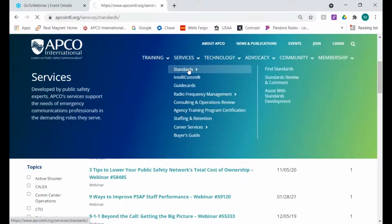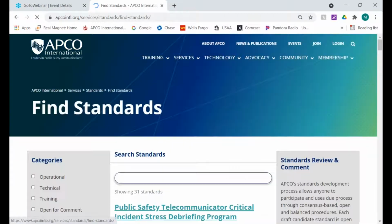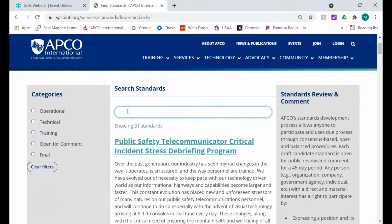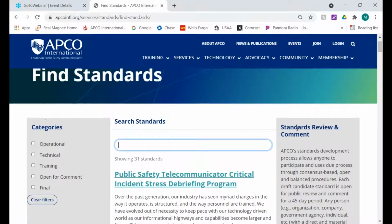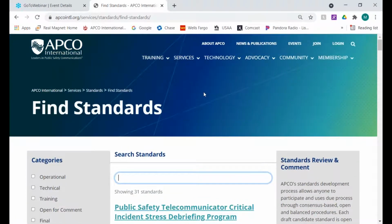Another place that we use filters that I want to show you is on our standards. We have quite a few standards. And again, we wanted to make it easier for people to find them. So let me go to find standards. And here you will see we have categories. You can search by operational standard, technical, training, if they're open for comment, and final standards. You can also use the search here if you have a word that you're looking for in particular. And then we've also got standards open for review and comment, and you can see which ones those are. So those are two examples of how we used filters that we did not have on our previous site that we now have on our new site.